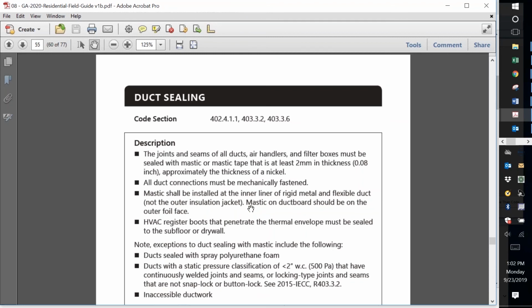And then sealing ducts, no change on this. Got to use mastic. Do you remember how thick the mastic has to be, Ollie? Off the top of my head. Do you remember the gauge that we use? The answer is 2 millimeters thick. Or the thickness of what coin, Ollie? That's the thickness of a nickel. So if you turn the nickel on its edge, that's how thick the mastic needs to be.